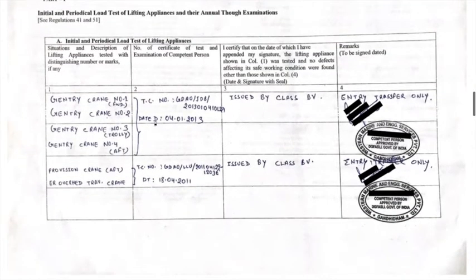Also, we have got certain definitions. Let's go to Part 1, which is the initial and periodical load testing of lifting appliances and their annual thorough examination. If you see that this vessel had a gantry crane, and already they have made an entry, and also the test certificate number has been mentioned in the second column. This situation was a change of class in which the class Bureau Veritas already carried out the initial and periodical testing of the lifting appliances, but it has been endorsed on that testing certificate by the competent person in India.